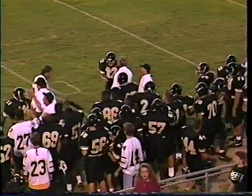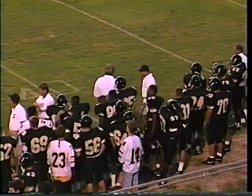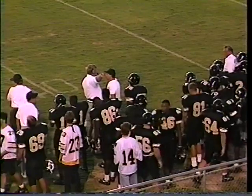Looked to be a good snap, Vince. He just did not hold on to it. Just went right through his hands, really. So Buchholz gets the ball. That drive went for naught for the Rams. 6-0, Buchholz in the lead with 4:14 remaining in the quarter.